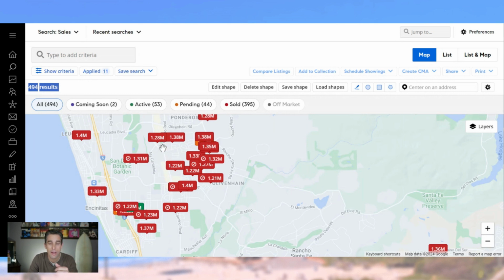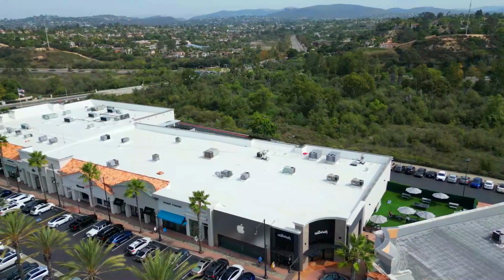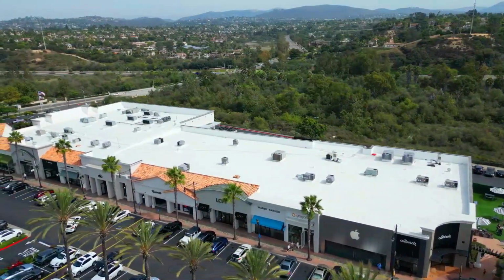There's the Target right over here. There's a restaurant right across the road as well. Actually, Target and all that, Home Depot is right over here. Sorry, I was wrong on my map, but the Forum right up here, higher end shops, Apple, you do have Lululemon, you do have Allbirds, all that kind of stuff is right in here, plus a few more restaurants.